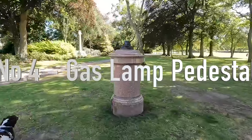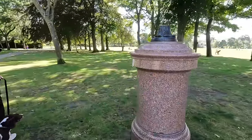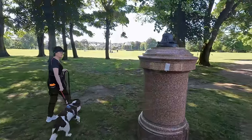Now this is number 4, gas lamp pedestal, and it's made of red Peterhead granite, and it once stood in the Aberdeen New Market beside the indoor fountain.